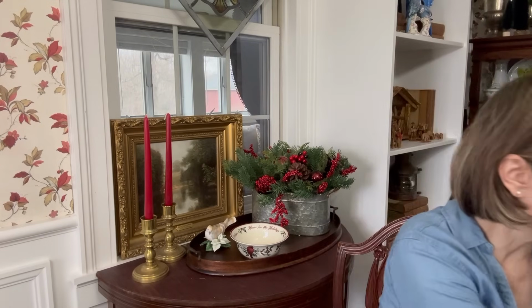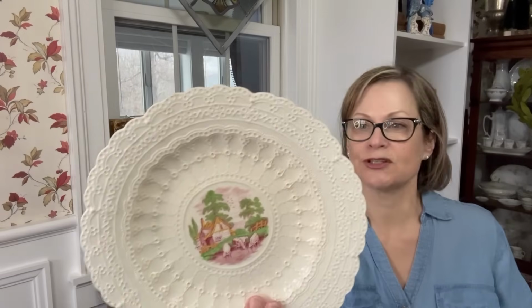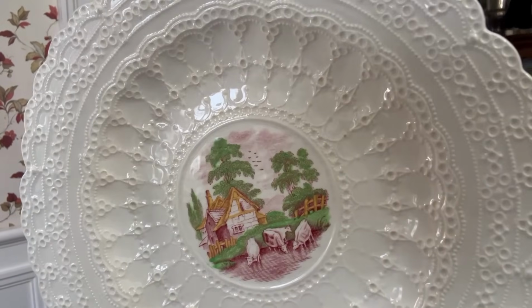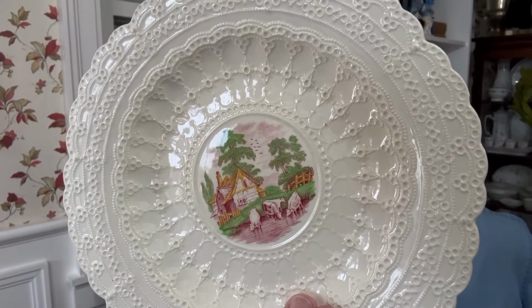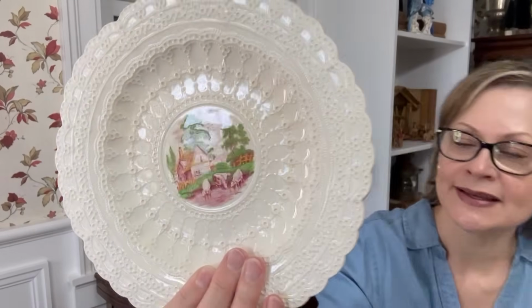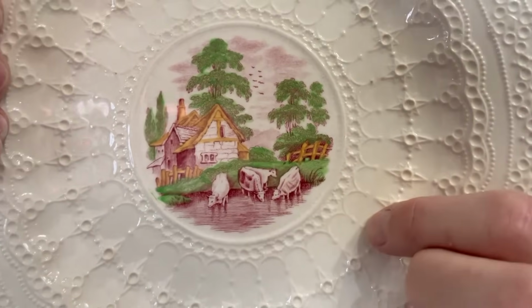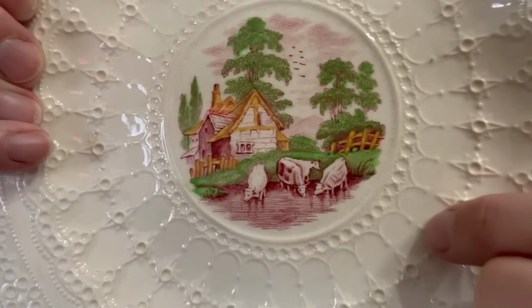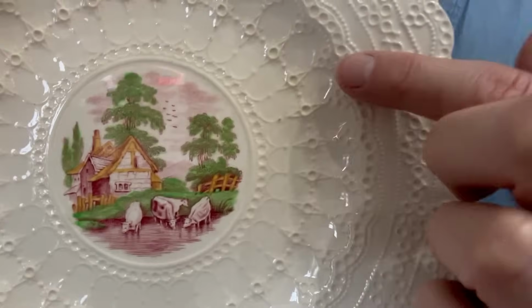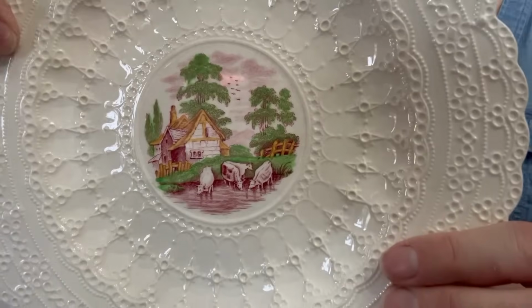So I'll start with these 2 pretty plates. I'll hold up just one of them. These are called Spode's Jewel Copeland. So these were made in England. They're salad plate size. I loved the little detail in the middle, the picture. Isn't that so sweet with the little house and the animals? And I also loved how the plate looked like lace.